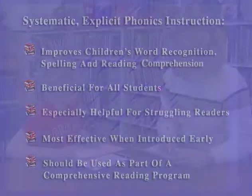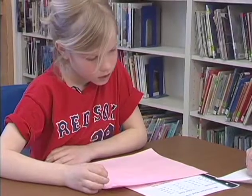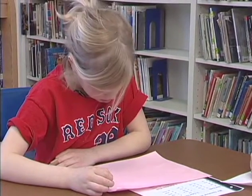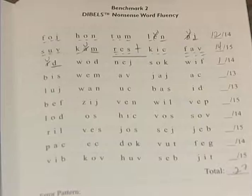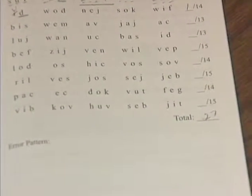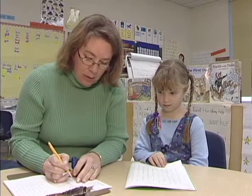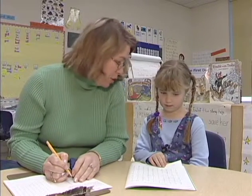In addition to being aware of the research, assessment should also inform instruction. Administering assessments provides teachers with information about students' strengths and needs. This information can then be used to plan and deliver next steps in instruction. Let's look at a few examples of tools that can be used to assess students' progress in phonics.